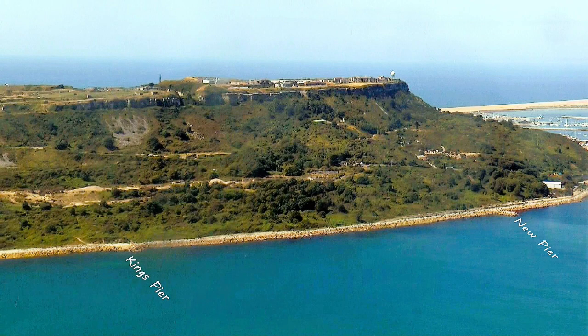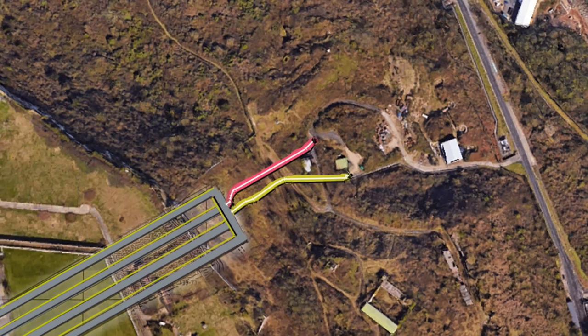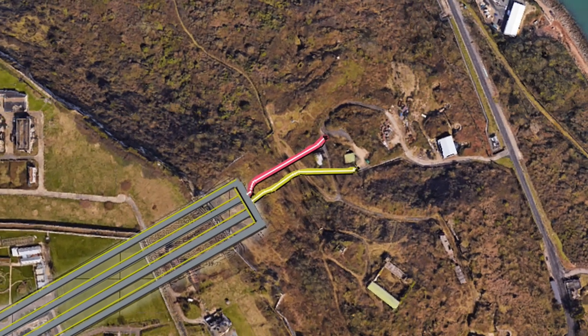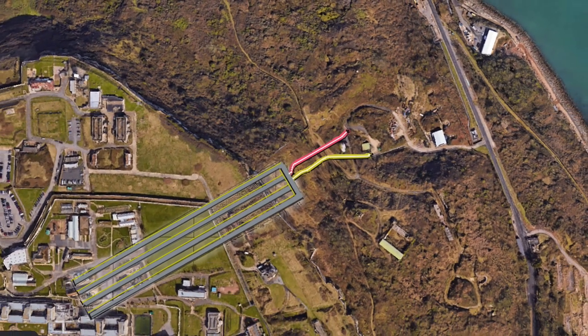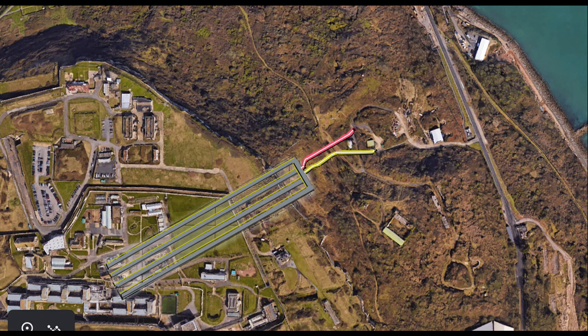Deep under the great Victorian Verne Citadel on the summit of the Isle of Portland, in 1939, contractor Sir Robert McAlpine started constructing a vast range of tunnels to store fuel pumped up from the jetties. A 150 metre long entrance tunnel led to four vast linear reservoirs, each 300 metres long and 80 metres below the hilltop. An escape tunnel, also 150 metres long, with a separate entrance was built as a vital safety component.